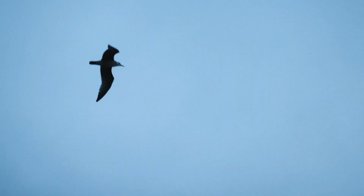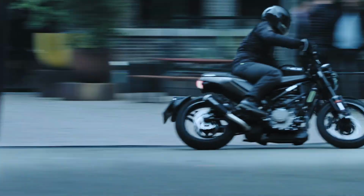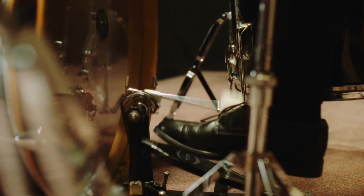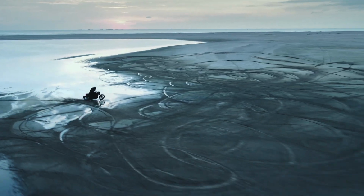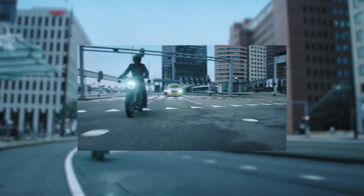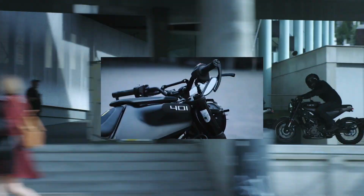Both of the Husqvarna 401s offer variations on a minimalist design theme, but each will take you down a slightly different path. Choose the Vitpilen 401 if you like more aggressive ergos with clip-ons and a seating position that encourages you to crouch down and plunge headlight first through the crazy curvy bits. But if you'd rather sit up a little taller and survey your surroundings from a more commanding position, choose the Svartpilen 401 instead. The same power plant, two different riding experiences. Both the 401s start at $5,399 and are powered by a liquid-cooled 373cc single-cylinder engine.